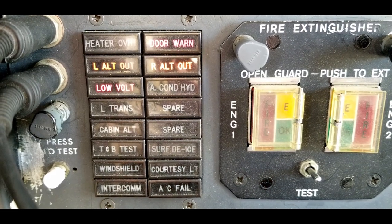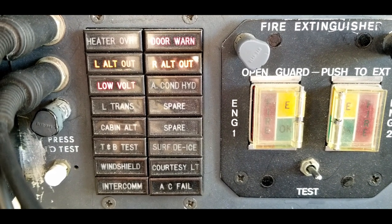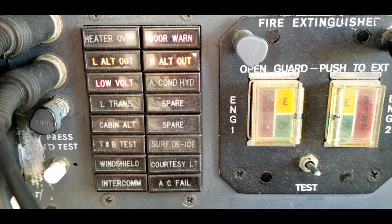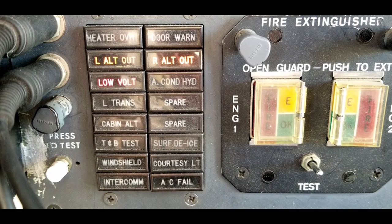When you close the door, the warning light will go out. This is a convenient light on the annunciator panel to let you know that the door is fully secure and only extinguishes when both the top half and bottom half are out, just like this.